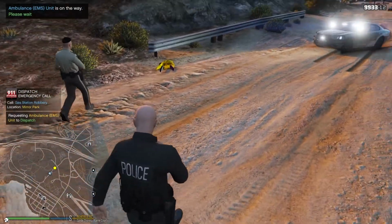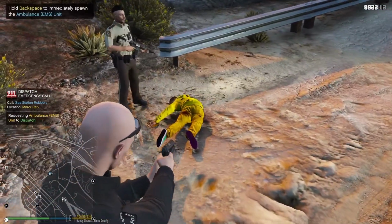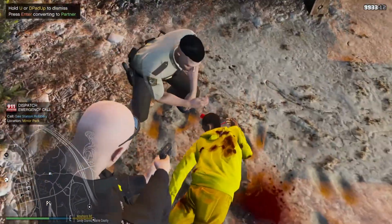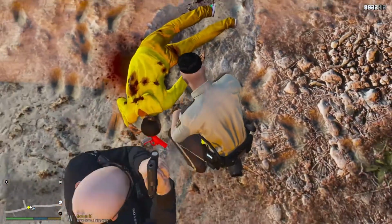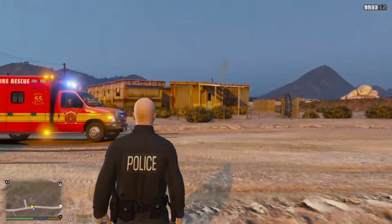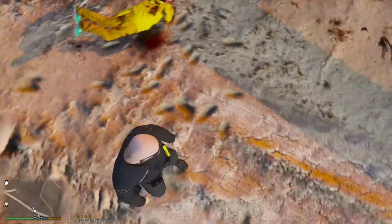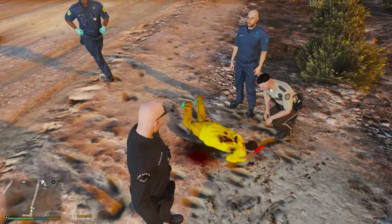Attention all units. We've got a possible robbery on West Mirror Drive. Can you get that weapon? Secure the weapon. Jesus. Moron! Alright. I do not want to have to shoot this guy over a flare gun. But move quickly, people! I mean, it could be deadly.